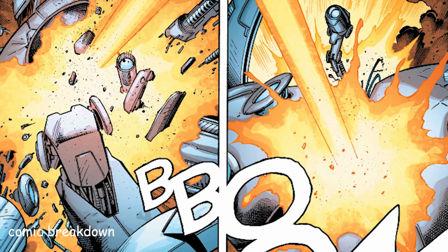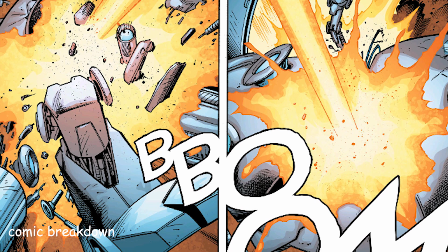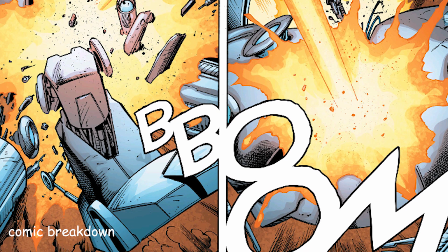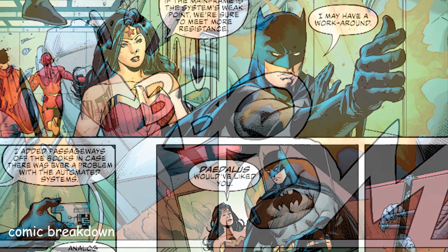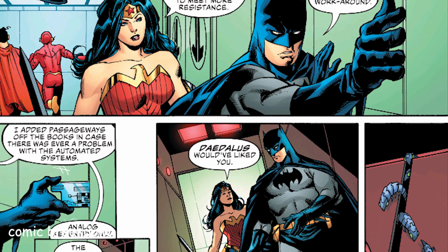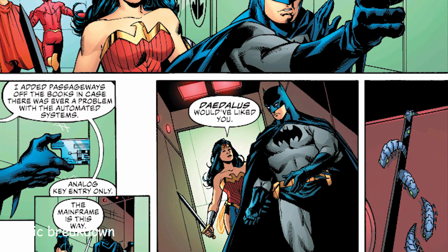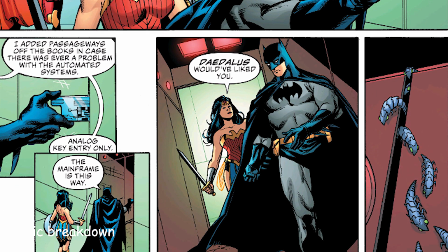Now, with this fight being won, they break off into teams. So Batman and Wonder Woman head to the system's mainframe. And Batman actually has a contingency if the automated system was ever offline or there were a problem with it. He created an analog key entry system that's essentially offline from the rest of the system. So he created backdoors within the Hall of Justice.